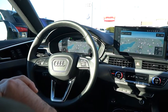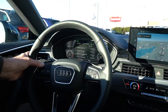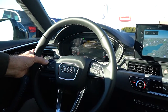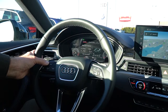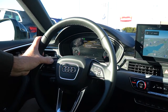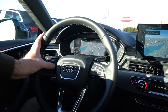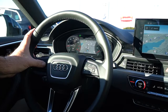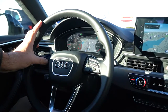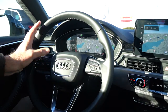Let's talk about the virtual cockpit because it's right in front of me. You can fully tailor what you want to have in this car. So you can go right to your computer menu. We can go right over to our phone. We can go right to our navigation. There's your classic view, the bigger analog gauges, and we're going to go to that infotainment view to enlarge it.